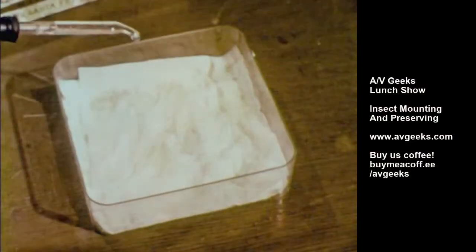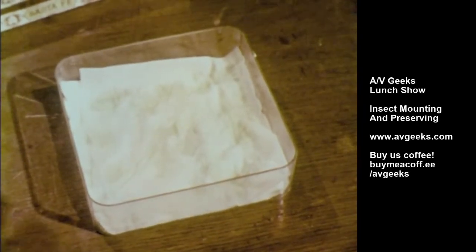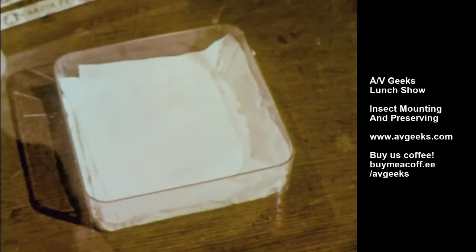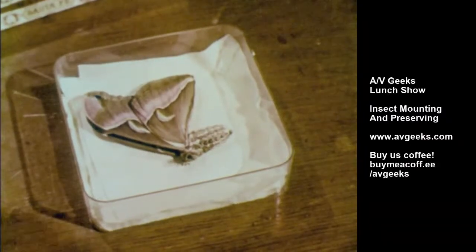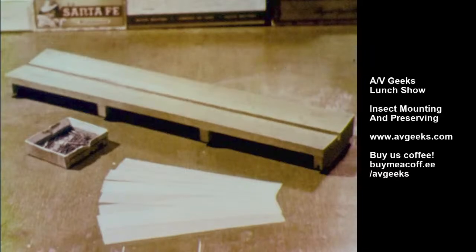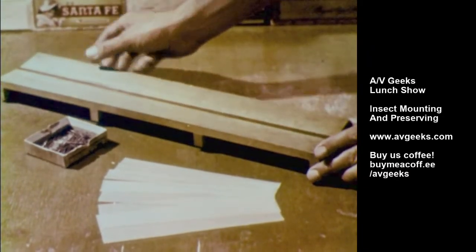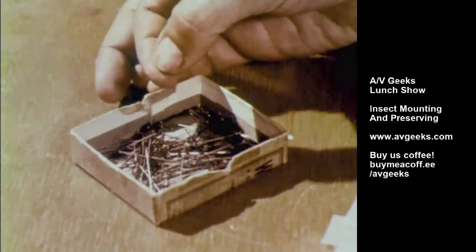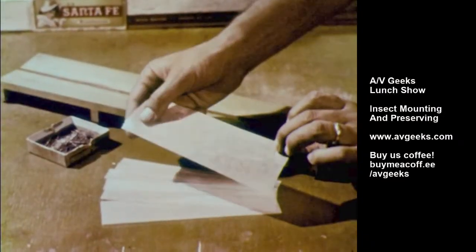Delayed mounting of winged insects calls for a relaxing jar, a container with several layers of dampened paper covered with absorbent tissue. The now dried insect is placed in the relaxing jar for 48 hours to make it soft and pliable. Additional equipment needed includes a spreading board, a quantity of specially made insect pins, and some pieces of transparent paper, such as glazed paper.